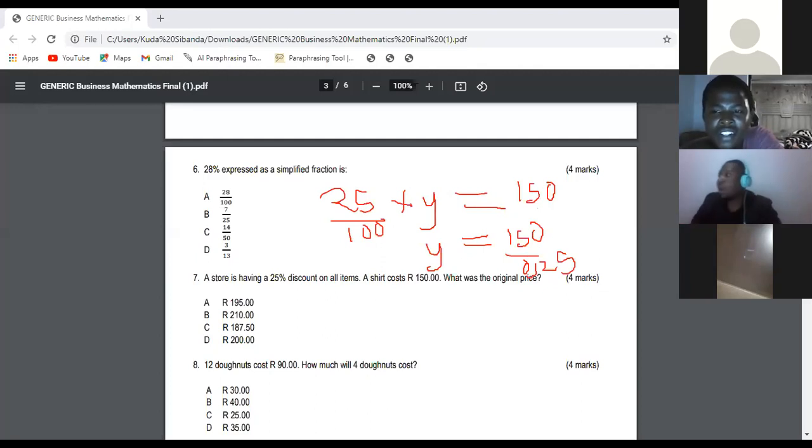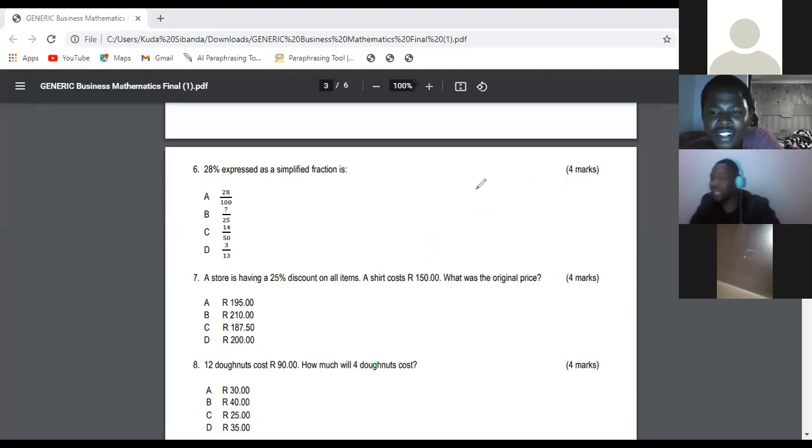Yes. That was what I was going to say, that maybe it is a second option. Let's just use the one that you are saying. So we have 25% that has been subtracted from an original price in order for us to get 150. So our 100% in this case will be 150, but we want to add that 25% that we have removed to 150, to get the original price.